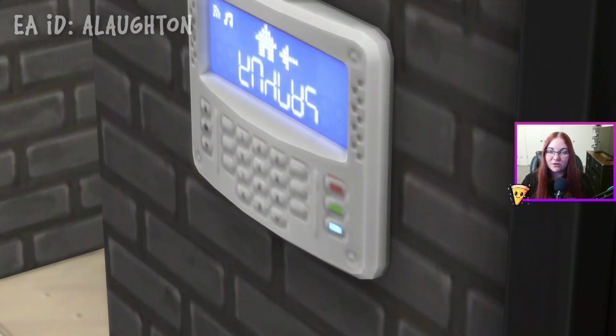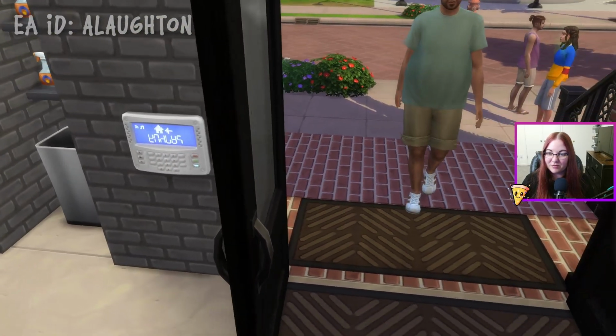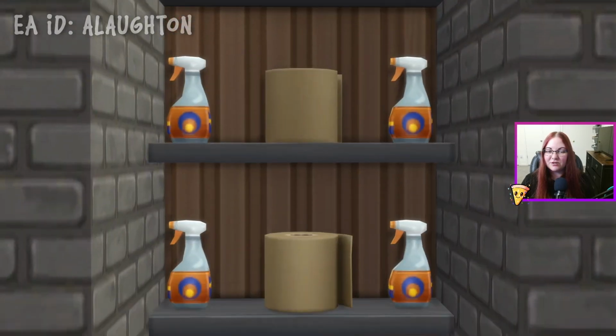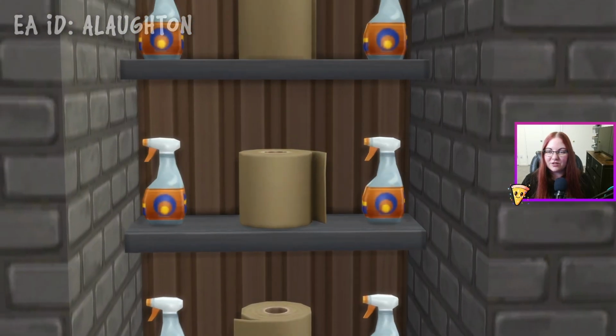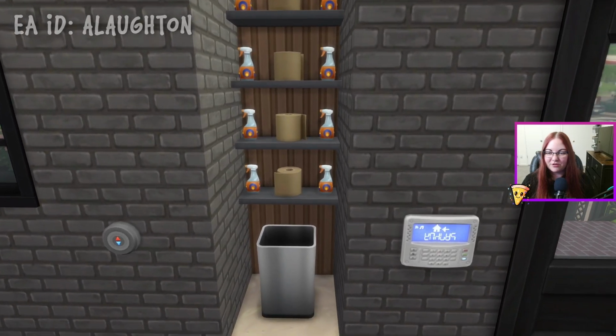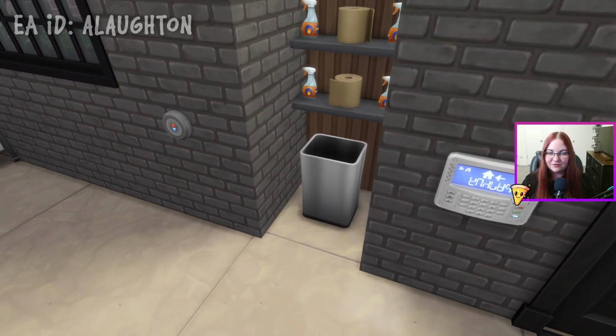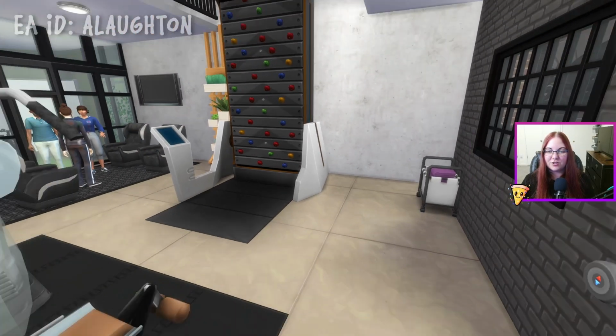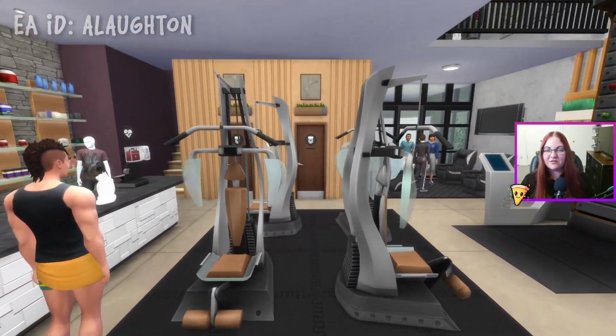This is, okay, so, and you did it too, so I'm going to assume that maybe that means that you do need them in commercial lots. Thank you. Thank you, thank you. No crusty people here. You should be using the paper towel and the cleaner. Don't be gross. And put it in here. Love an air-conditioned gym.